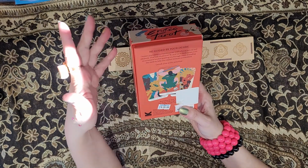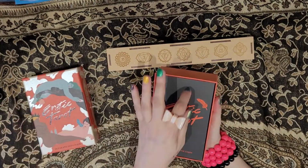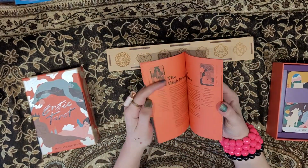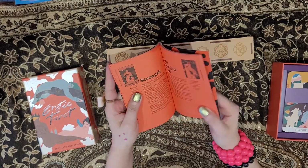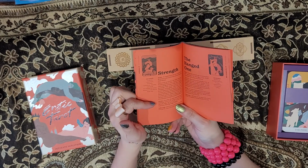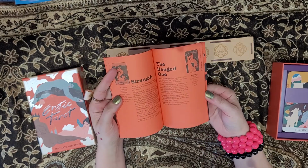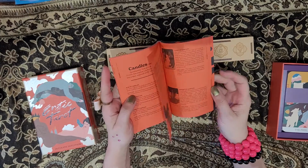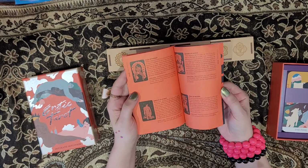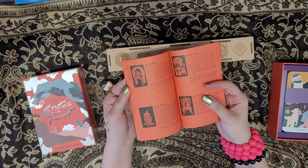Unlock your erotic potential. All right, well, these weren't sealed, but none of them were. So I think they just come like this. Oh, the book is in red. How wonderful is that? There's no real color to the illustration, but so I'll have a good description, advice, and then take care message, keywords. Candles, wands, so it tells you what the candles would represent. Small description of each of the court cards.